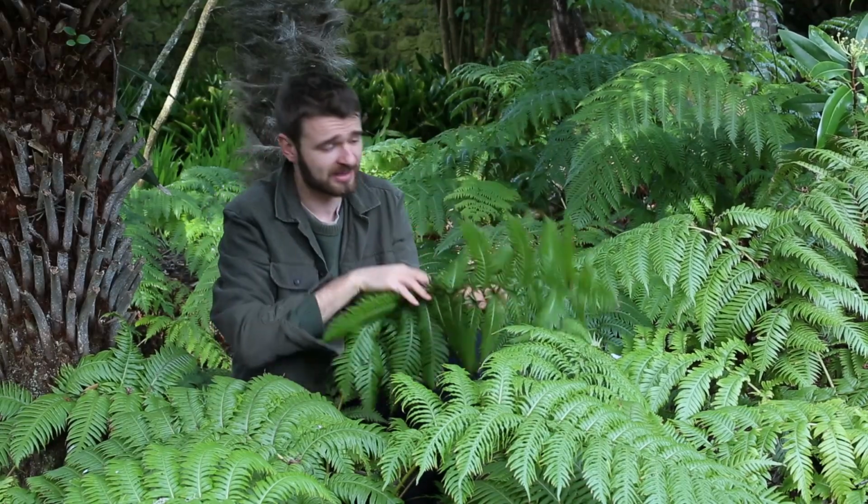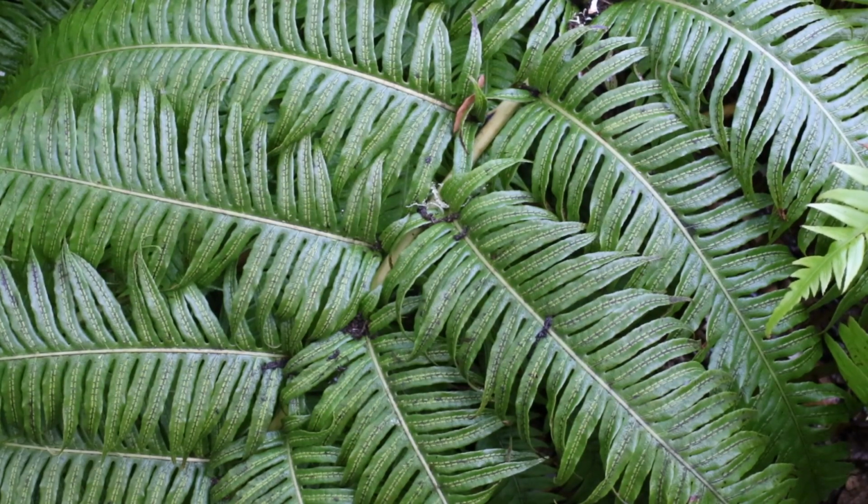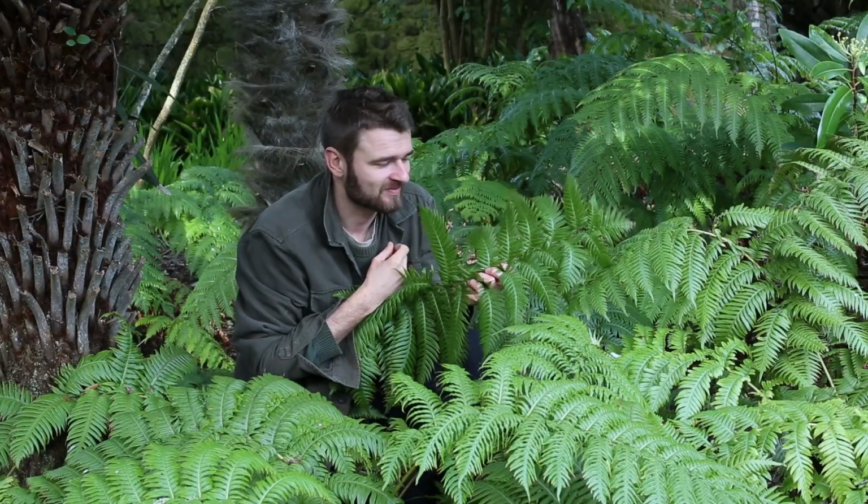Another interesting thing to look out for is on top of the leaf you'll notice a stitch-like pattern, and this is caused by the sori, or spore-bearing structures underneath, coming through. Amazing.